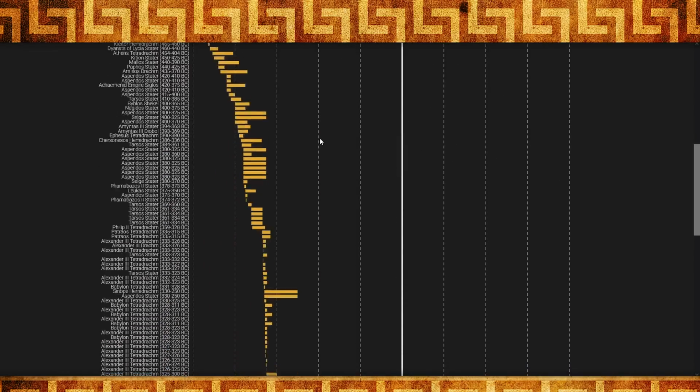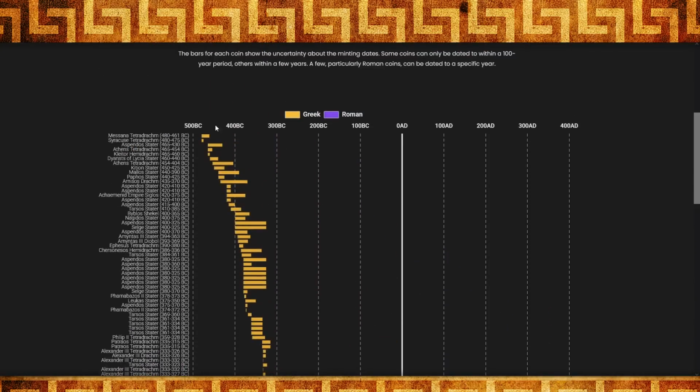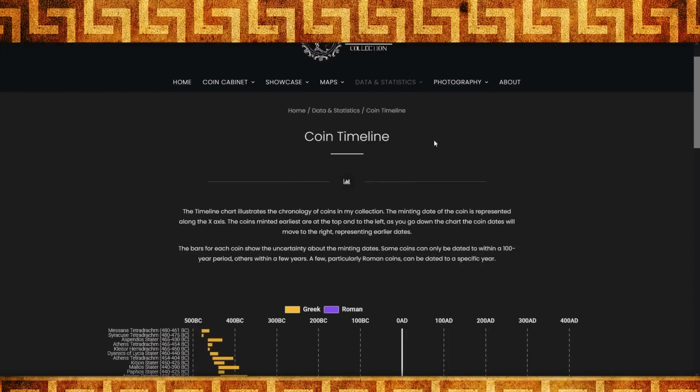A huge timeline with all of the coins in the collection going all the way from the 500s BC, about 150 years after the birth of coinage, all the way to the last coin of the collection, a follis of Constantius II, around the 350s AD. So it's a page where you can just lose hours upon hours.